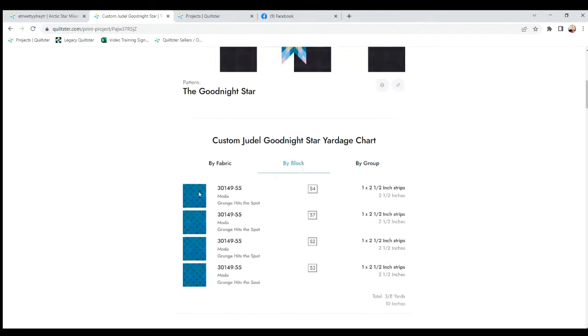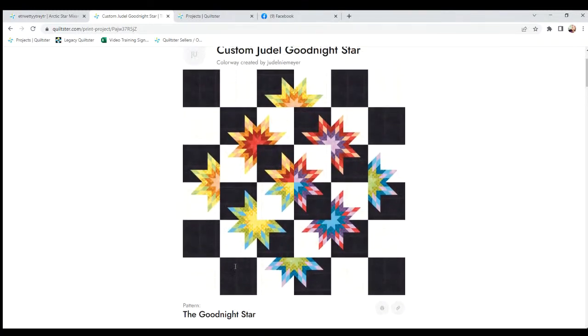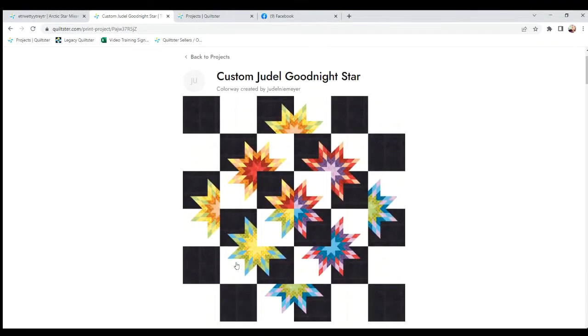Because by block actually shows you, on this blue dot fabric, we have 1, 2, 3, 4 2.5-inch strips that we need to cut. They are for S2, S3, S4, and S7. I want to draw your attention to something on this, because this could be a little bit confusing, and I'll explain the difference. In the pattern, for the blue, it says S2E, S4E, S3D, and S7D.